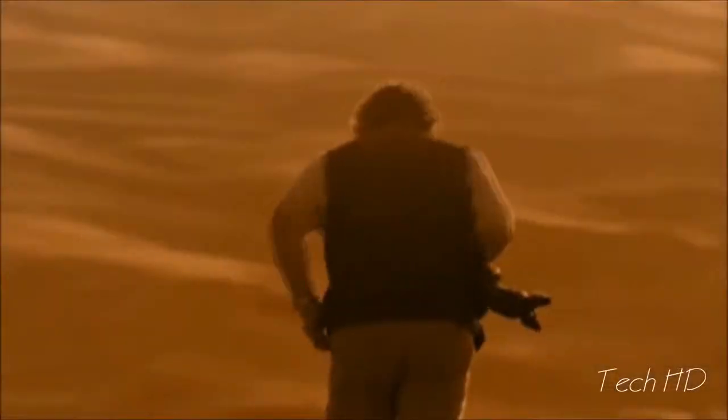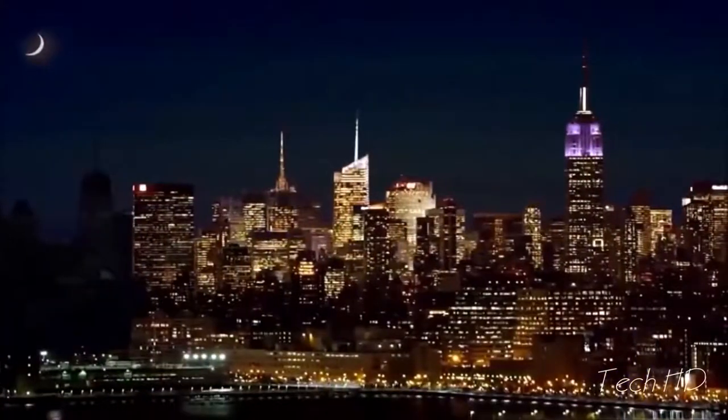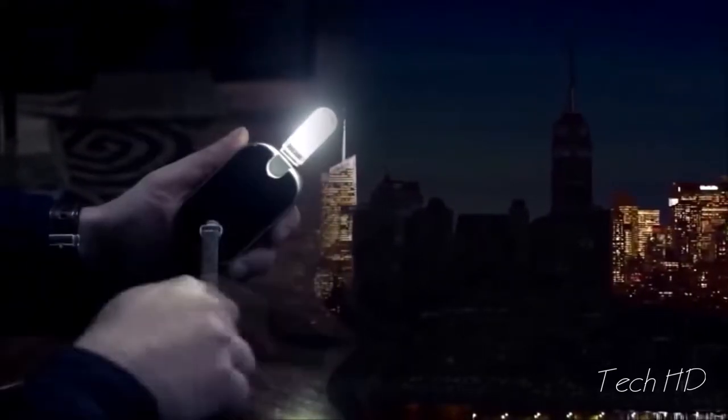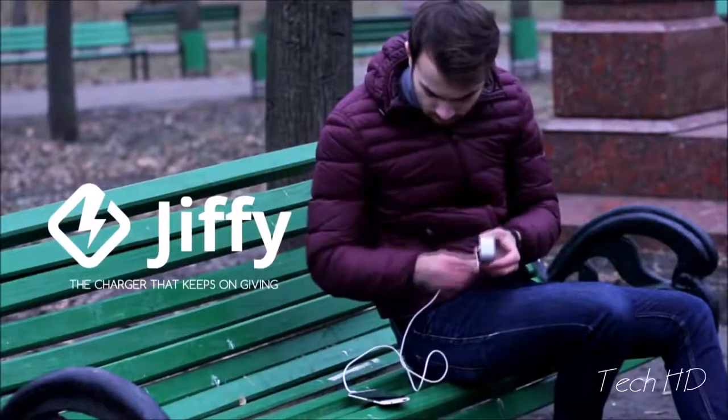From the woods, to the desert, and to the jungle. It's the perfect solution in emergencies, like unexpected blackouts. Your batteries will be assured by Jiffy. Thank you for supporting us and believing in our project. Jiffy, the charger that keeps on giving.